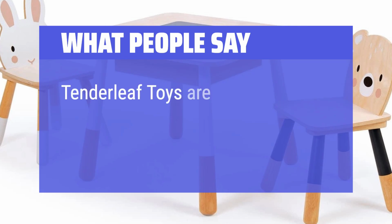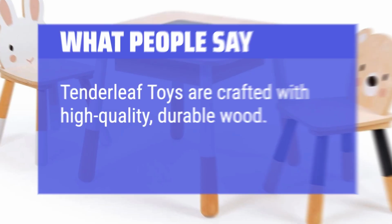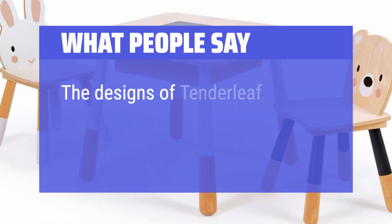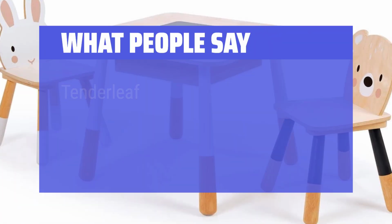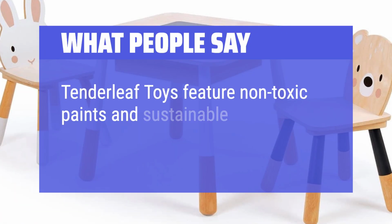What people say. Tenderleaf toys are crafted with high-quality, durable wood. The designs of Tenderleaf toys are imaginative and encourage creative play. Tenderleaf toys feature non-toxic paints and sustainable wood sources.